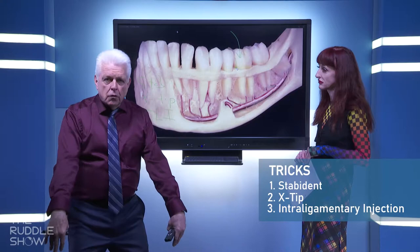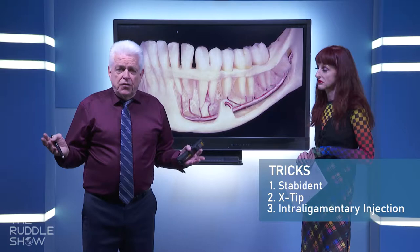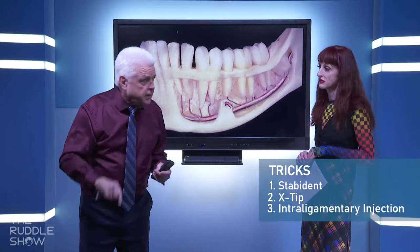Last comment, and then we're done. Once you get the lip numb and it's a hot tooth, and let's, by definition, all call a hot tooth what it is. It's a vital, highly inflamed tooth. You already know when you go in, it's going to really bleed. They're going to see a lot of bleeding.